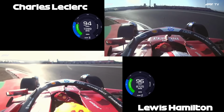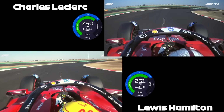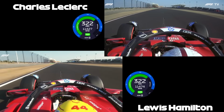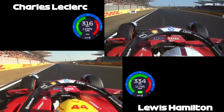And then at turn 11, Lewis Hamilton's minimum speed is 2 kph up on Charles Leclerc's at the apex, and he's already more on throttle than Charles Leclerc, so still gaining time on him here at the exit onto the long straight. And on the top right on Charles Leclerc's screen you can see he's getting a little bit of a slipstream from another car, so he's 1 kph up at the DRS activation line. So you must think now that he's gaining quite a lot of time, but the slipstream effect was very short, and so still the top speed at the end of the long straight before turn 14 of Lewis Hamilton is still 1 kph up with 336 on Charles Leclerc with 335.